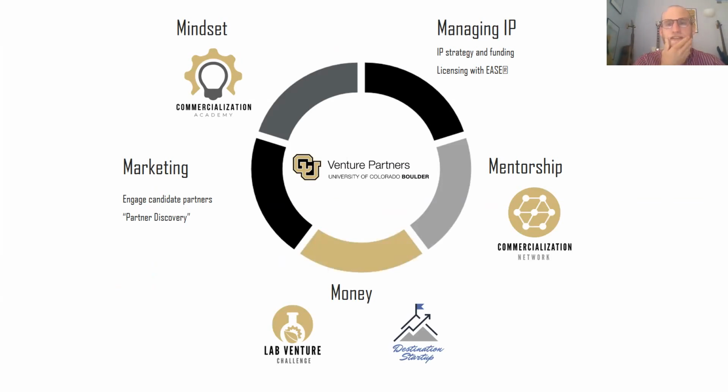So this slide is just kind of an overview of what we do. We used to just manage IP. When I started as an intern here 4 years ago, all we did was manage IP, manage patents and copyrights, and market them. But in the last 4 years, we've had an influx of money to spend in our office, and so we've hired new people, and we've built out all these programs around mentorship and building networks, education materials, and funding opportunities for our startups and our researchers. So we've become a lot more, and in fact, managing IP has almost taken a backseat. All of our energy and drive is in these other areas.